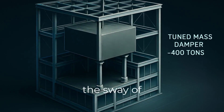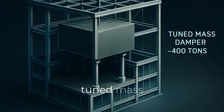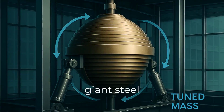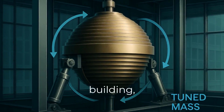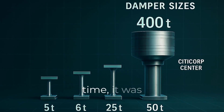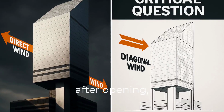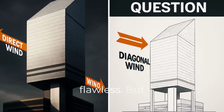To withstand the sway of winds at 900 feet, Lemessurier designed a 400-ton tuned mass damper, a giant steel block suspended inside the building, swaying on hydraulic systems to counteract the motion. At the time, it was one of the largest dampers ever built. For a year after opening, the Citi Corp Center appeared flawless.